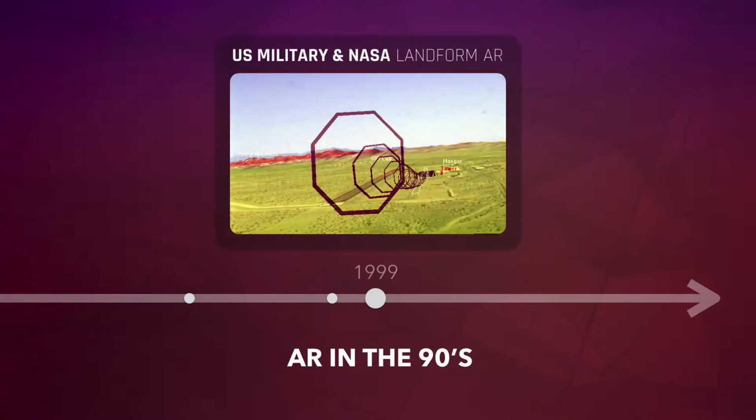By 1999, both the US military and NASA were testing landform AR software to integrate map overlays in enhancing navigation. Just follow the 3D hoops for a safe landing. Like the first and 10 line, this feature became critical for foggy or rainy weather.